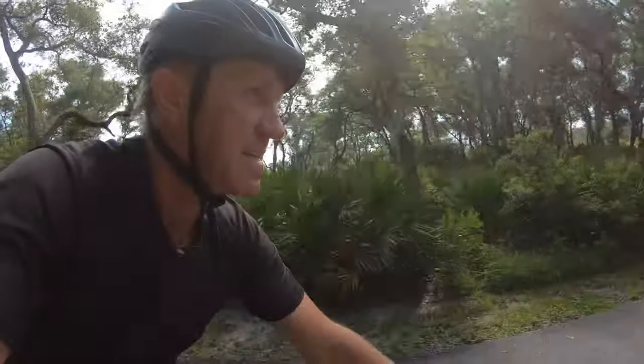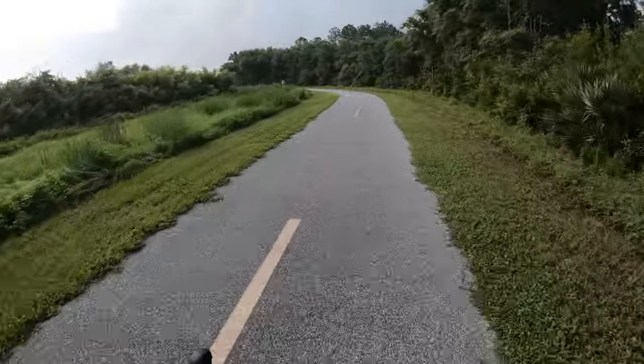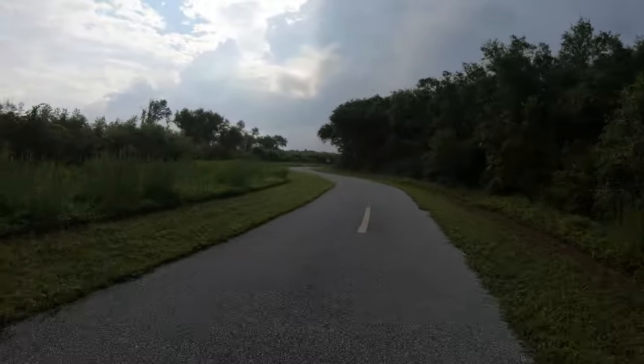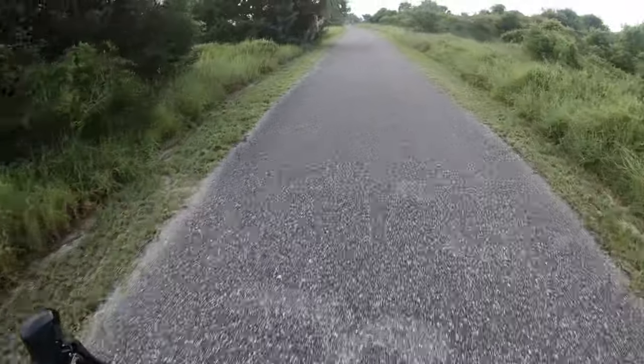I'm riding on Big Talbot Island on East Coast Greenway towards Maine. I'm not going that far. Maybe one day. Look at that, such a pretty ride. There you go. Hey rabbit, you better run. Such a beautiful ride. I keep repeating that.